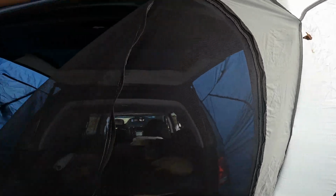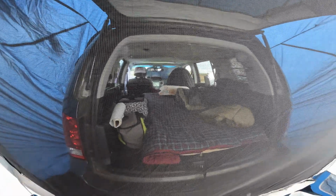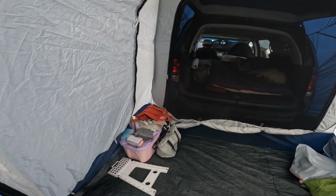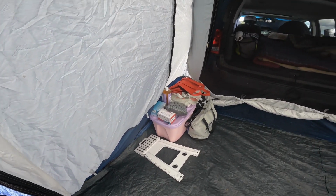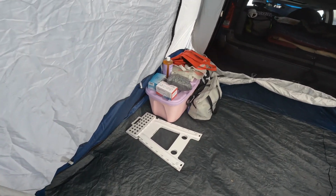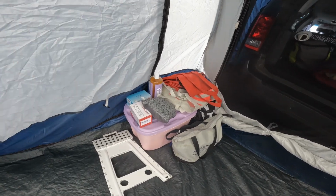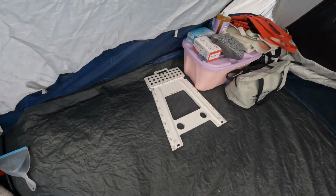So here we have it. This is the setup for today. Extra supplies, empty bags of things, and that container is my safety container. It has everything that I need if something goes wrong. That goes everywhere with me. And oh, that ladder.